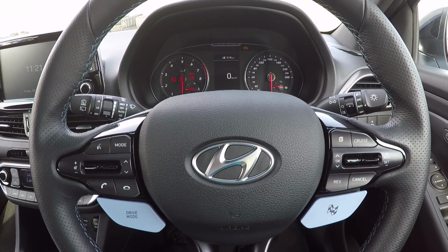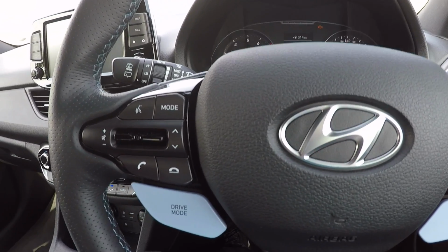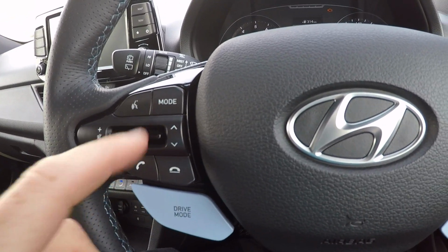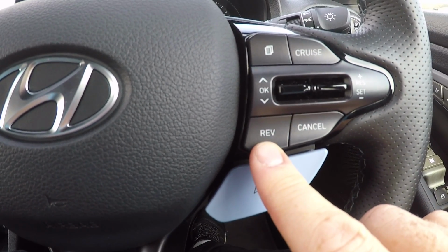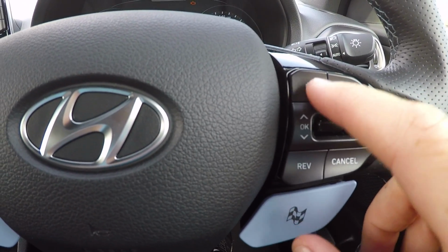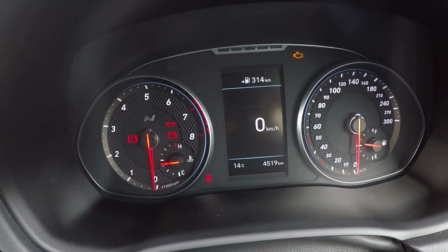With all of that out of the way, I can show you just exactly what's going on with this steering wheel and some other cool stuff. So on your left hand side, you've got your stereo volume, your phone controls, and on your right hand side, you've got your cruise control functions here and also your rev matching button on and off there. But what I want to show you is this little page button there. You can scroll through different things on your display on the instruments here.